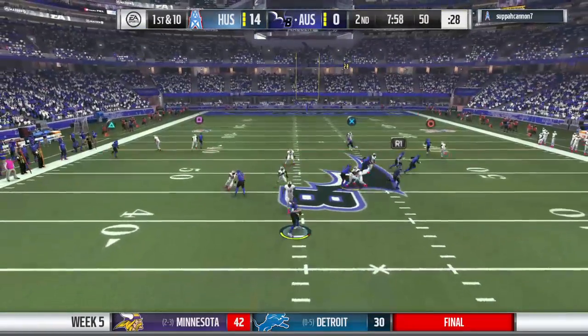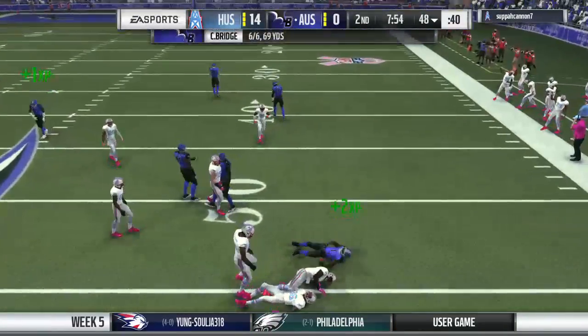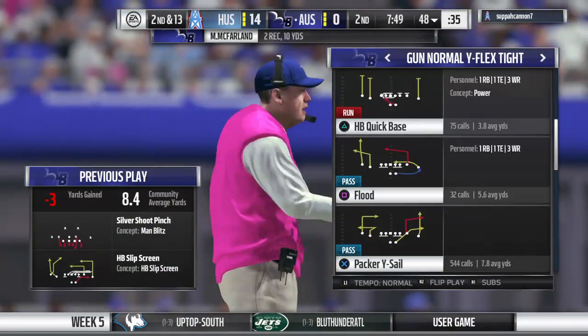From the midfield stripe, they'll look to throw. Oh, it's a screen pass. That's complete. And he is going to lose yardage here. A loss of a full 3 yards, and now it's 2nd down.